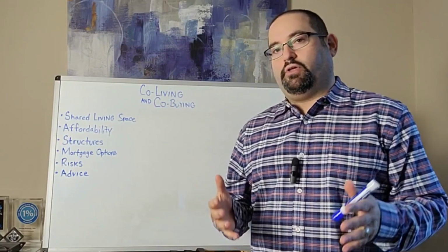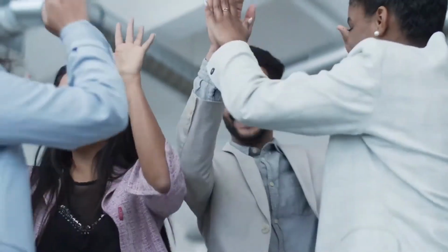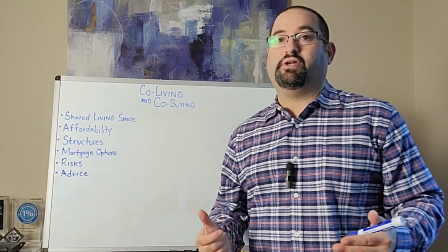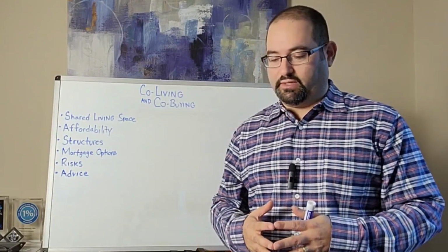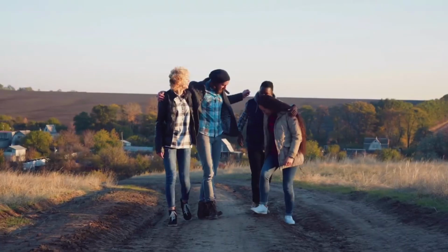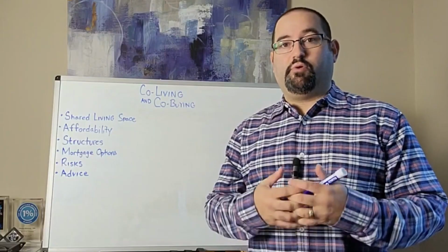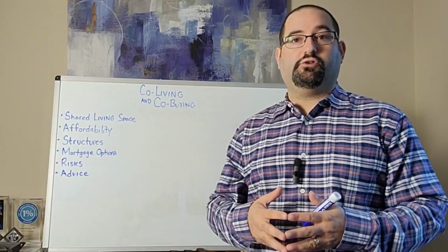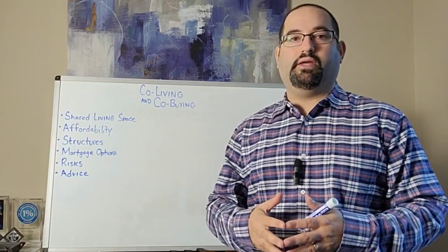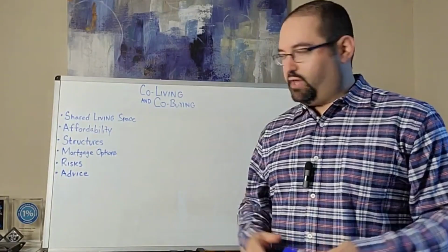Some other reasons, though, that you would do co-buying or co-living is for social connection. Especially if you're younger and you like being around others, having a co-buying or co-living arrangement can give you that social connection that you may want and might need on a daily basis. Flexible living arrangements are another big reason people do this. So if you're someone that's traveling all the time and not really able to keep up with a lot of the maintenance and repairs of a home, sometimes this can be a good solution, because while you're out and about doing your thing, somebody else can be there helping to keep up the property, helping to maintain everything going on. So that's another big reason.